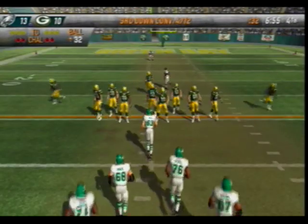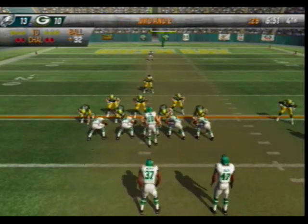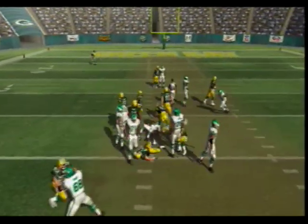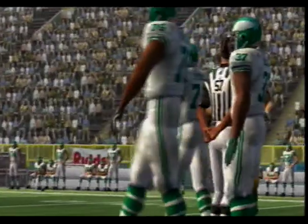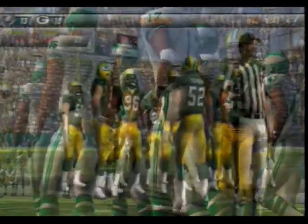On third down, they have to get it to the 29-yard line for a first down. The Packers with a four-man front. The draw. They'll spot this one at the 27. He got in there and made the tackle. He's fourth of the game. Solid yardage on that run.